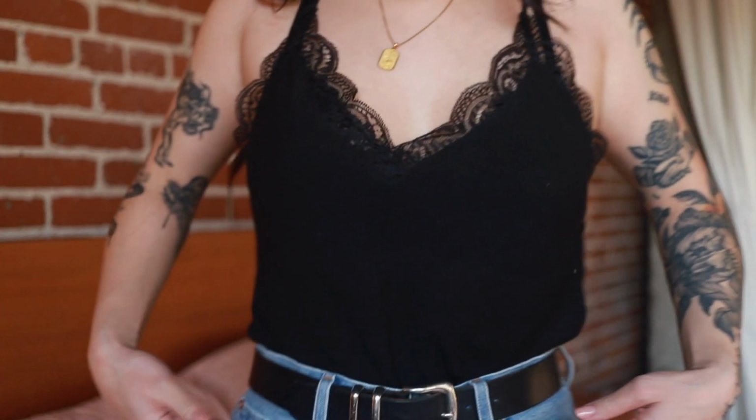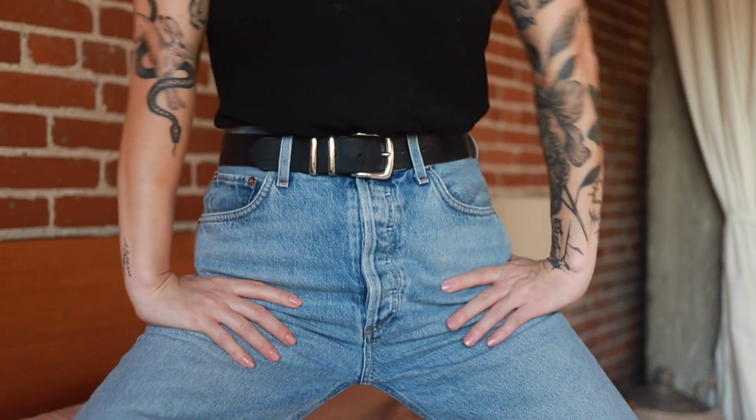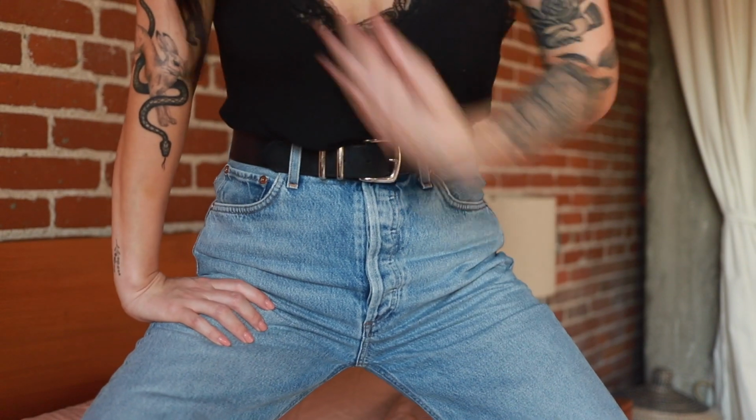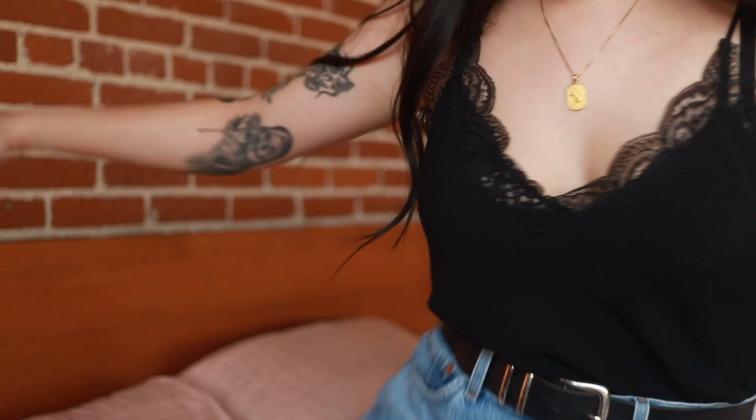Okay, last item. Oh my God, I just keep getting them. Are these jeans? These are the jeans. They are A. Goldie jeans. And I've been wearing this whole combo like crazy. These are my favorite blue jeans now, perhaps of all time.